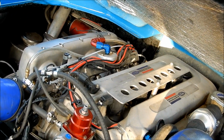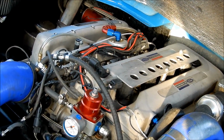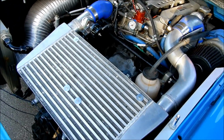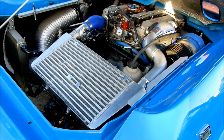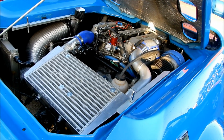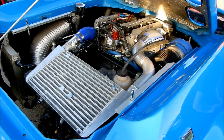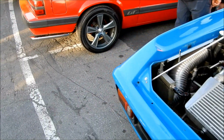Is it a straight six? I can't remember. I think it's a straight four. It looks pretty big, no? Maybe not. It's heavy duty, man. Look at the way they... When have I ever seen a radiator installed in that fashion? Wow.